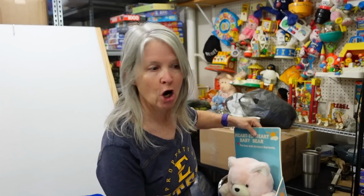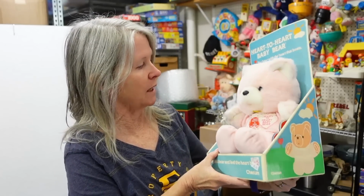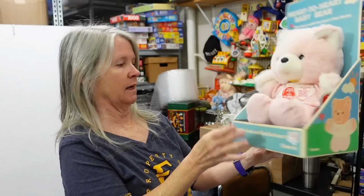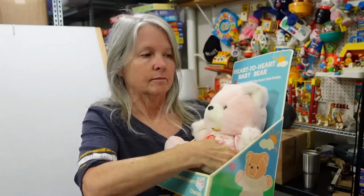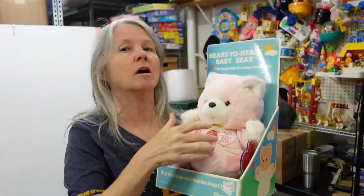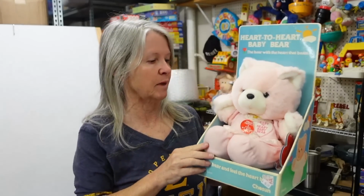Y'all, treasure in the box. This is the 4th one I've found to show you guys. This is Heart to Heart Baby Bear in the box. I think most of them were like 1986. The heart's going to be here in the side. I'll have to get the clothes off, but there's a side pouch here that has the heart. I put a 9-volt battery in it, and I've been showing in my videos. I just press down on the heart and show that the heart is working when listing it on eBay.